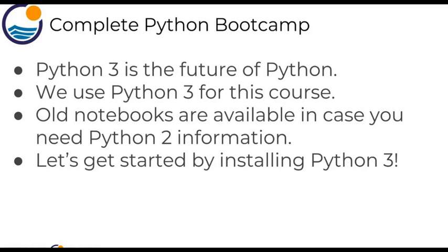Now, the old notebooks are available in case you need some Python 2 information, but we're going to go ahead and get started by installing Python 3, and we'll be using Python 3 for the rest of this course. You have those old notebooks in case for some reason you need to reference legacy code.